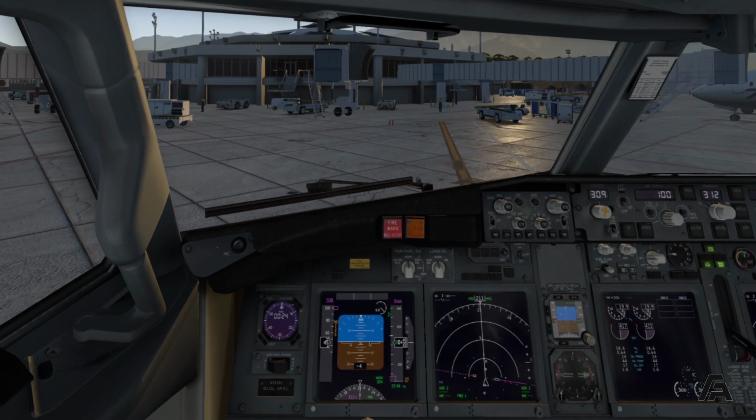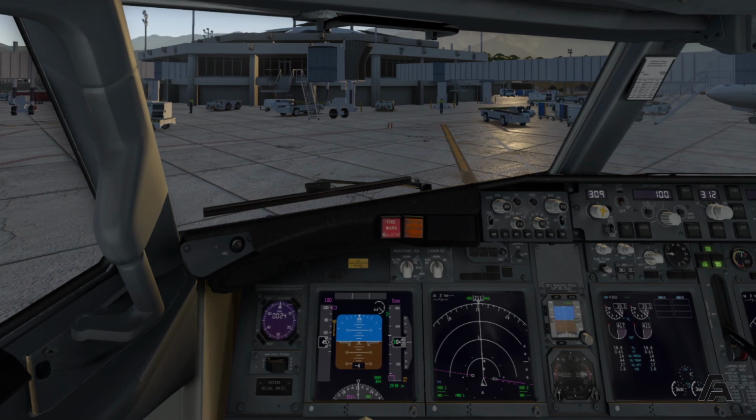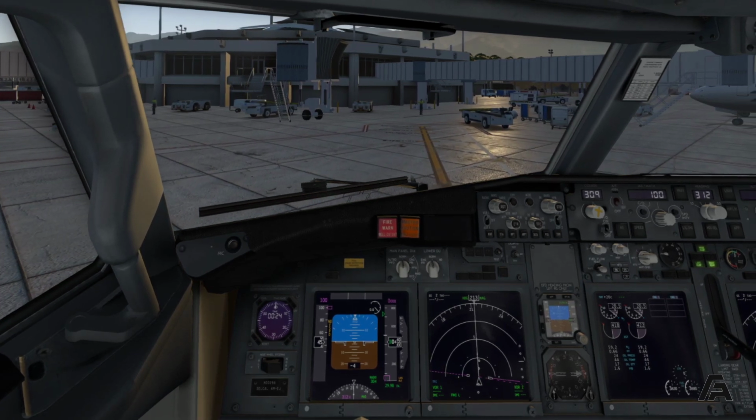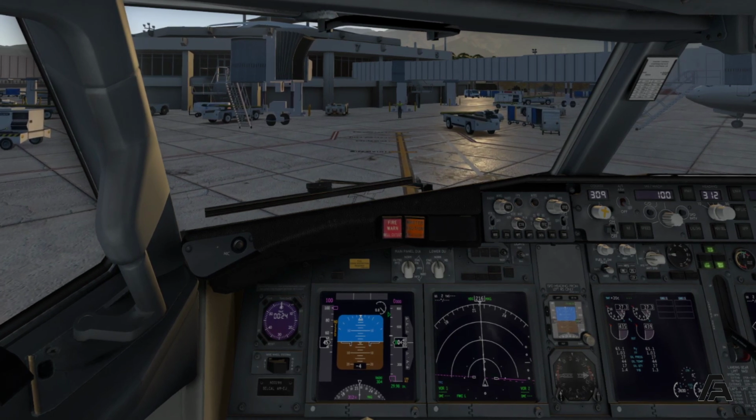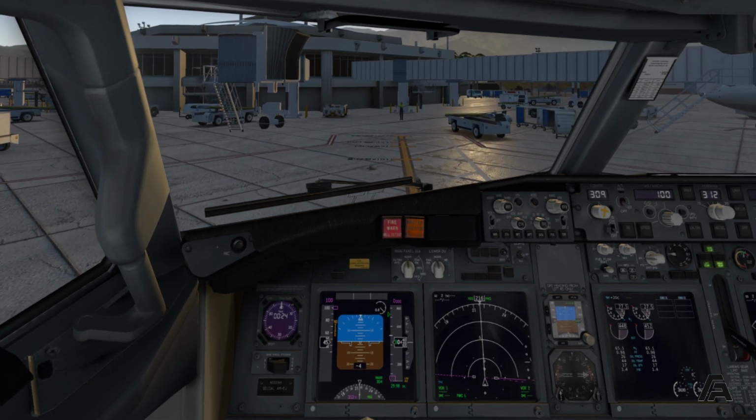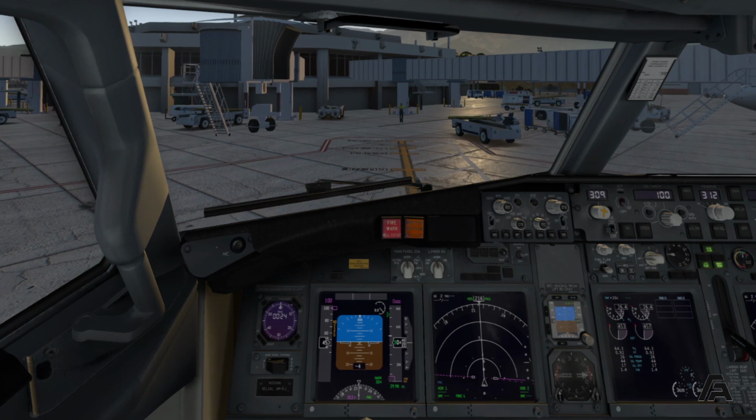Ground Air Canada 705, joining Delta 4 for gate 161. Canada 705, Delta 4, Delta, cross 33 right, Alpha, hold short tango. Delta 4, Delta, cross 33 right, Alpha, short Alpha tango, Air Canada 705.